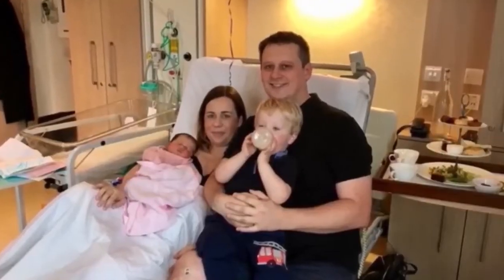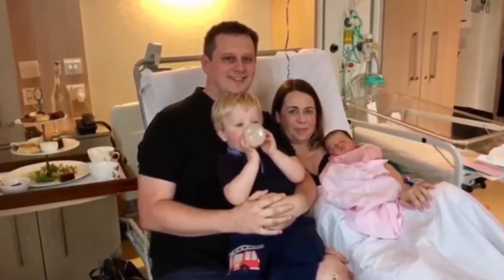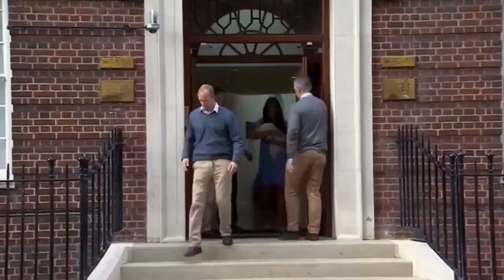They had selection menus that you could choose lots of delicious gourmet-style food each day. They had the afternoon tea options. You could have wine and champagne if you decided. I didn't do that, but if you wanted to or your partner wanted to, they could partake in that. And really, apart from the amenities, it was much like a normal hospital.